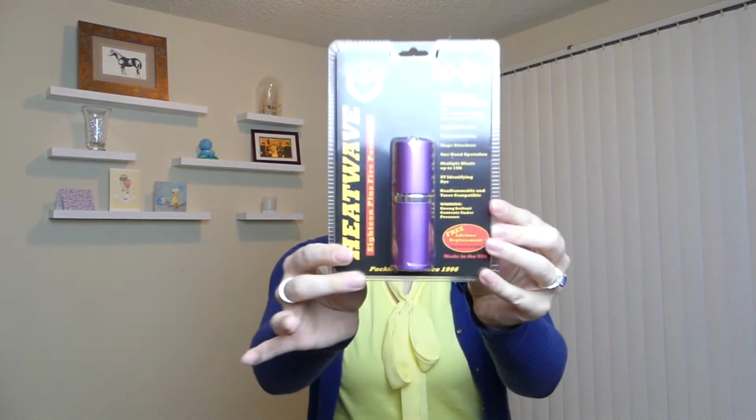Alas, I've never actually been able to test this because this is law enforcement grade pepper spray, and so it shoots 12 feet and it has a special dye. They call it UV identifying dye in the product that supposedly will stain the attacker's skin for up to 3 days. So all you have to do is just point and shoot, and this will take care of the rest.